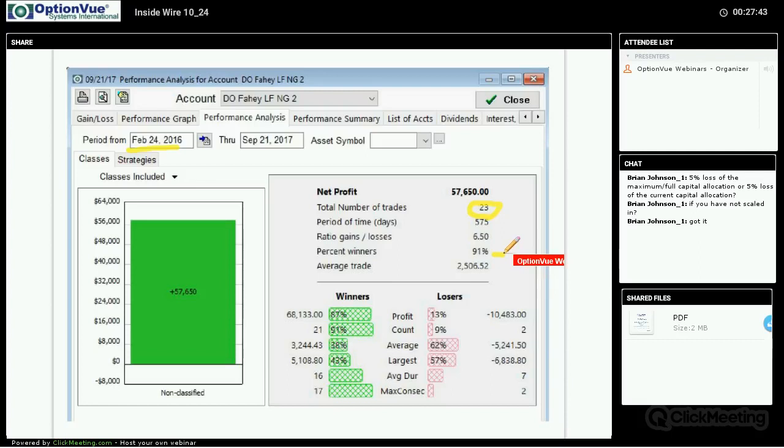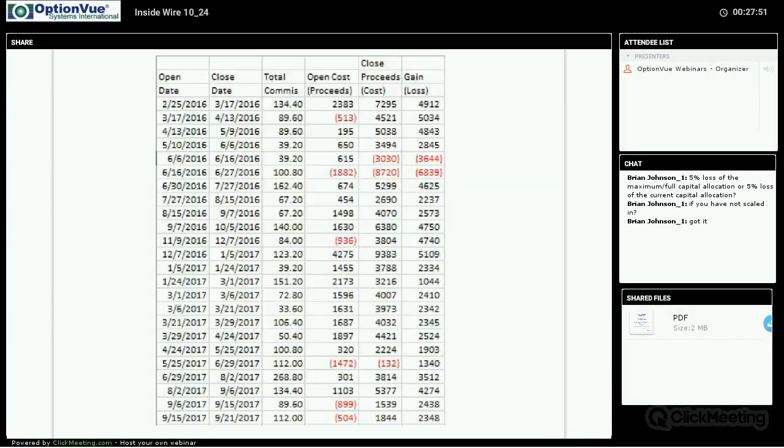We had 91% winners. Okay, 21 winners, 2 losers. Let's go take a look here. Here are the campaigns. By the way, last week's open and close dates were inaccurate. I realized the way OptionVue did it, I was removing the wrong rows without copying the correct open date into the correct row. But these are the accurate open and close dates for each of these campaigns. I think last week one of them was just a 1 day open to close, and that's not what happened.